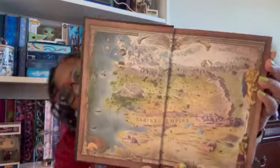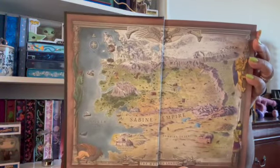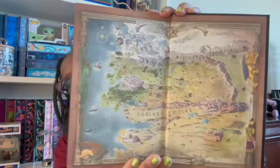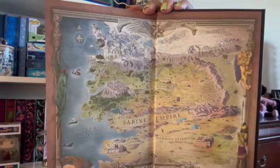Okay, let's look at the end pages. Open this up. Here goes Broken Bindings. They have a map. I do love a map. It's nice and colored. Yes, a colored map. Let's see what's on the back since we're here anyway. And the back is the same color map. I do like a good map.